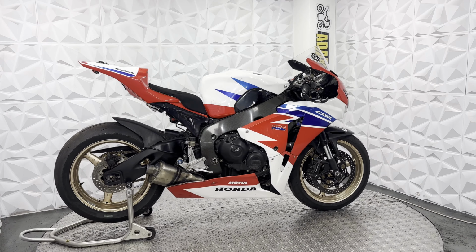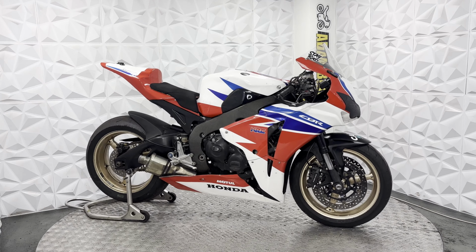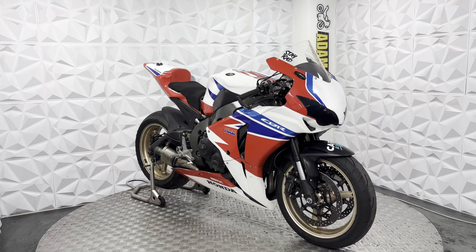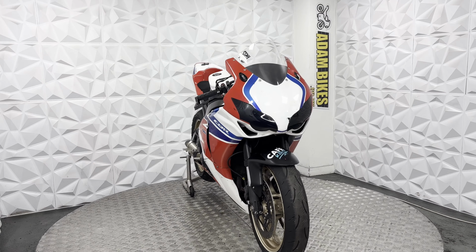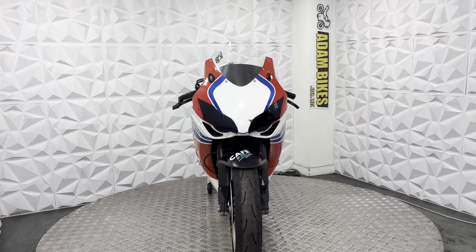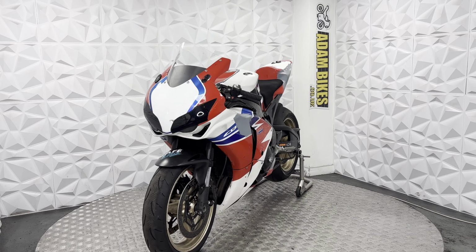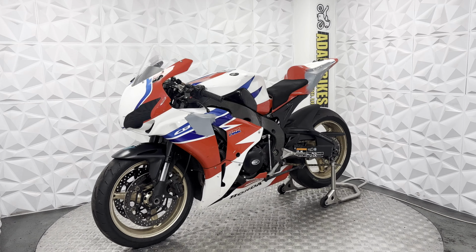Obviously this bike is in very good condition. It does have a few marks here and there, which I will go through with you in this video. Starting you off, the front brake disc and pads are in good condition. Upside down forks are nice and neat. Front mud guard is in good condition. Front end is clean. It does have a little bit of damage here, but it's nothing major at all. A couple of light cracks here and there on the fiberglass fairings.